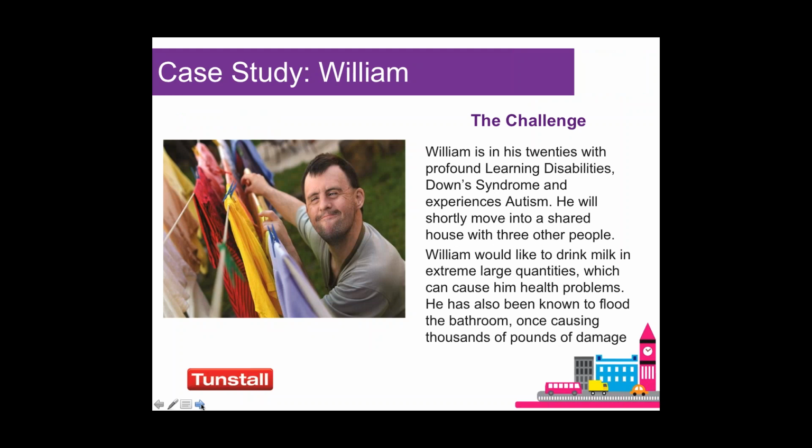So move on to another case study. This is William, and he's in his 20s and has profound learning disabilities, Down syndrome, and experiences autism. At the time of the assessment, he was shortly moving into a shared house with 3 other people. William does like to drink milk in extremely large quantities, which can often cause him some health problems.